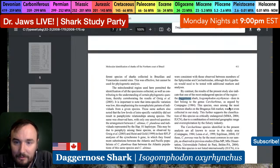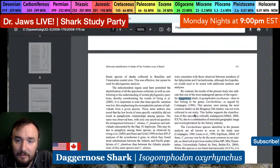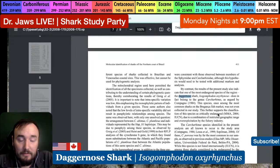This species, once among the most common sharks in the Bragança fish market, was not even collected in our study. This further supports the classification of the species as critically endangered due to a combination of restricted geographic range and overexploitation by the fishing industry. Yeah, so that's a pretty critical study, and that's 2009.